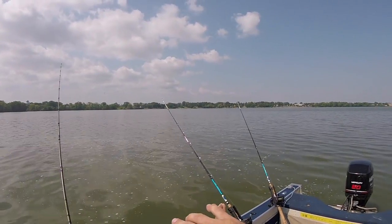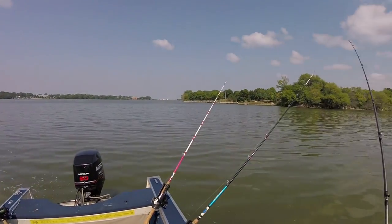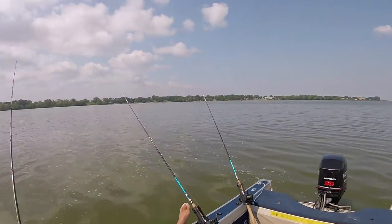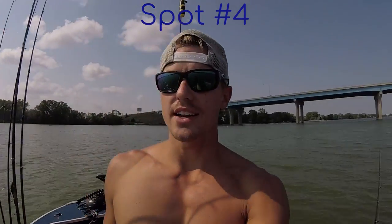And since we've been here, within about 10, 15 minutes, we've gotten 2 bites and 1 snag. So, we'll probably give it another 15, 20 minutes. If we don't get anything, we're gonna figure something else out. Maybe troll some walleye.